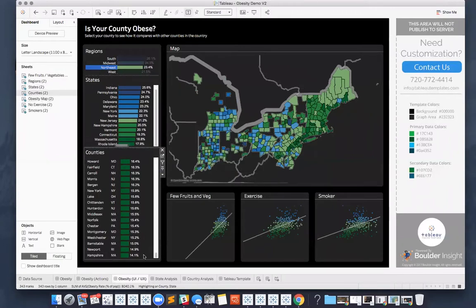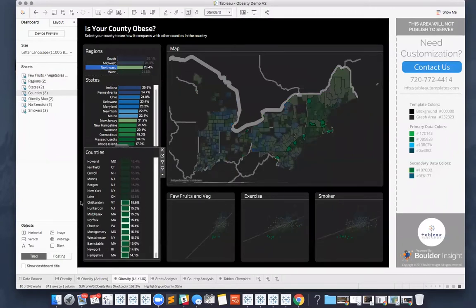And you might want to know, give me the bottom 10. Well, there's your bottom 10. And they don't seem to be all next to each other, because you're looking for groupings. So I think pairing a bar chart with a map is definitely key.